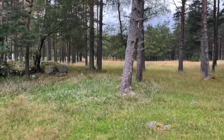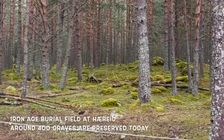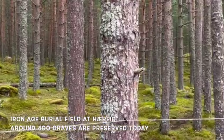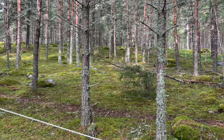The route then went past graves in a burial ground at Hardanger, which dates from the Iron and Viking ages, 1,000 to 2,500 years ago. It was really quiet and contemplative around the burial site, where around 400 graves are preserved today. This is the largest Iron Age burial ground in western Norway.